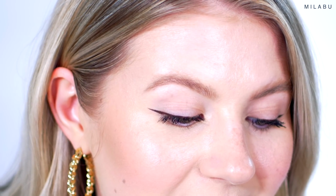What can I say? This one, it's a good eyeliner. It's nothing spectacular that I'm like, run and get it. You know what I mean? If you like a brown eyeliner, give it a go, try it out, but also you can find something at the drugstore that's very similar, very comparable.